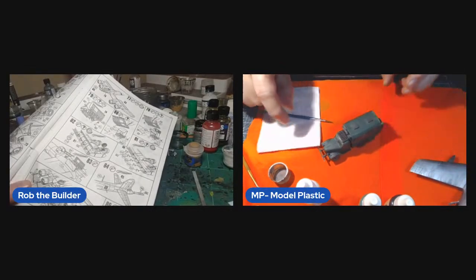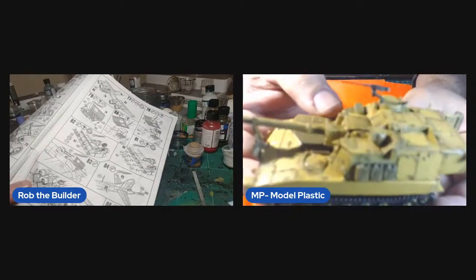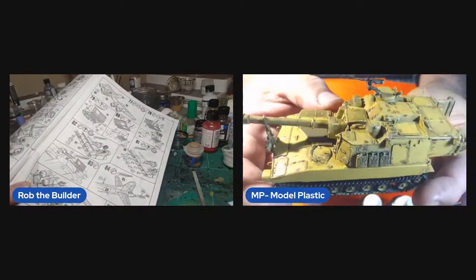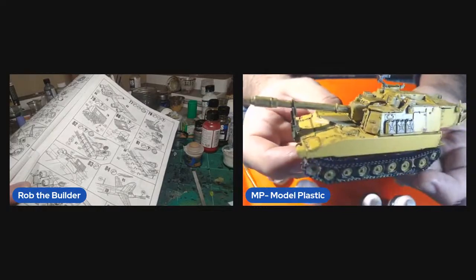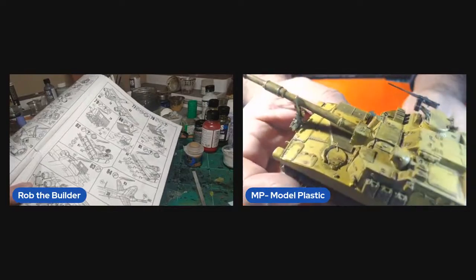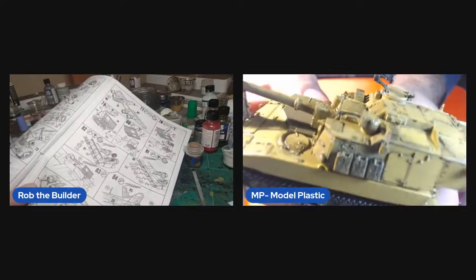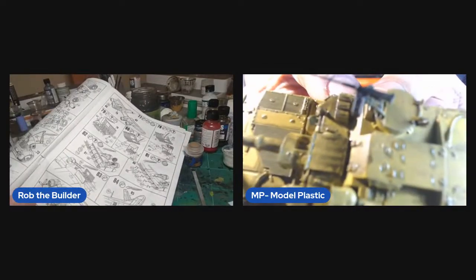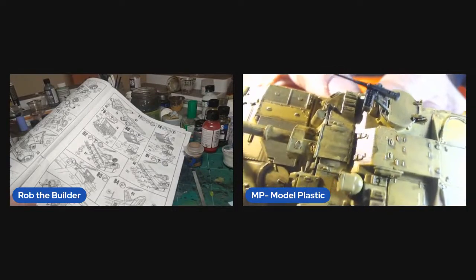Nice. The other one I'm just putting the vehicles. This is the Paladin. This is the M109A6, the Paladin. This was used in the Desert Storm campaign in Iraq. This is from Rye Field Model, 1/72 scale. You can see this is a fantastic detail, this model. That's good, man. Even the machine gun, you can see the bullets. Cool. In the box. That's nice.